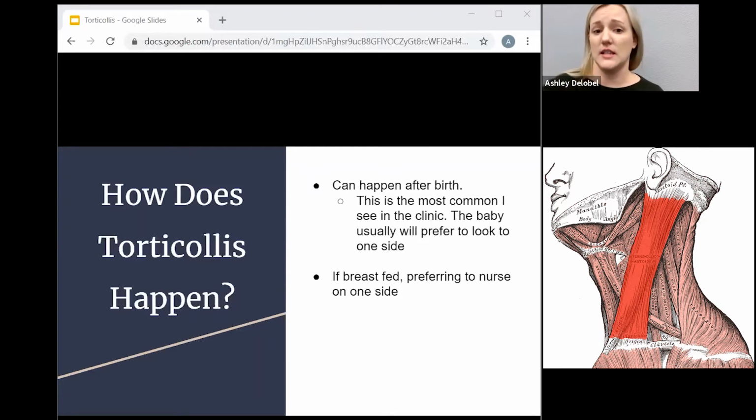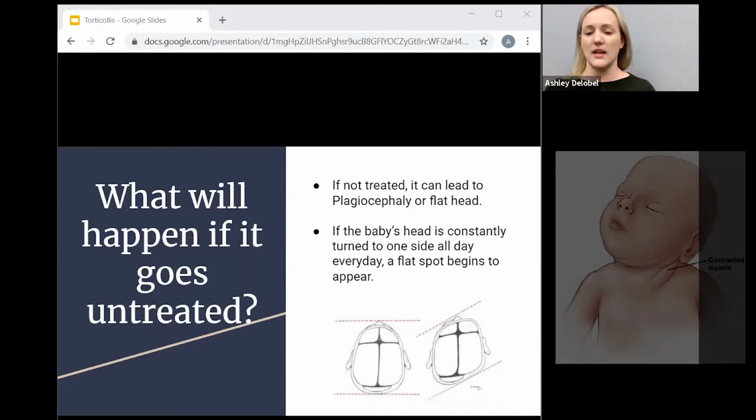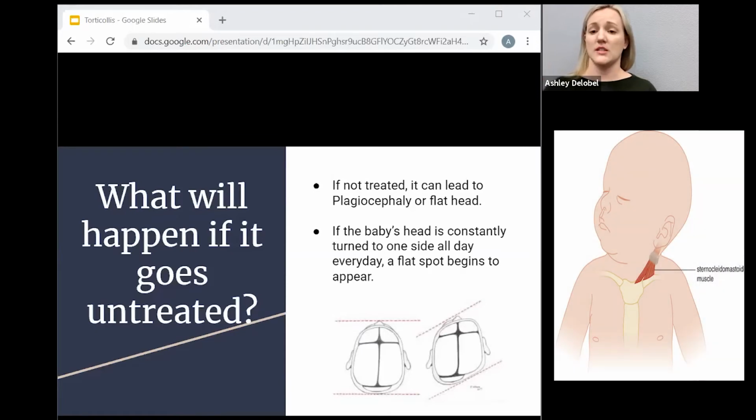Yes, so that is the acquired way of how this happens. It happens during their lifetime after they are born. All right, so what will happen if this torticollis goes untreated? If not treated, it can lead to something called plagiocephaly or flathead syndrome. If the baby's head is constantly turned to one side all day, every day, a flat spot begins to appear on that side that they are turned to.